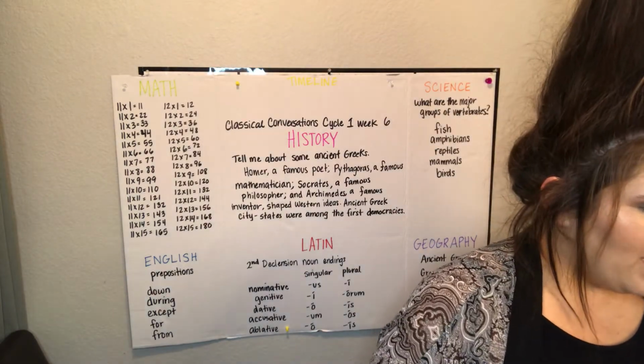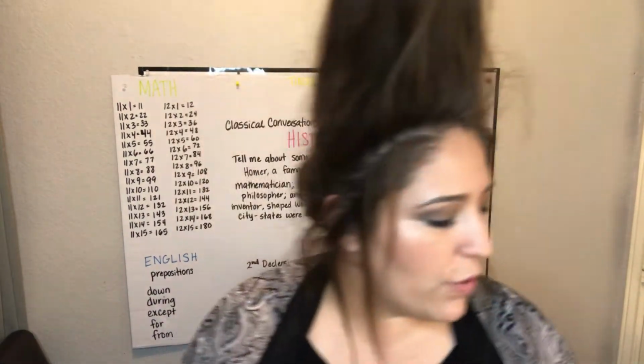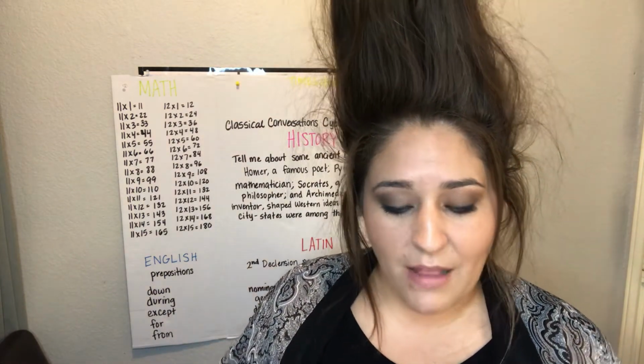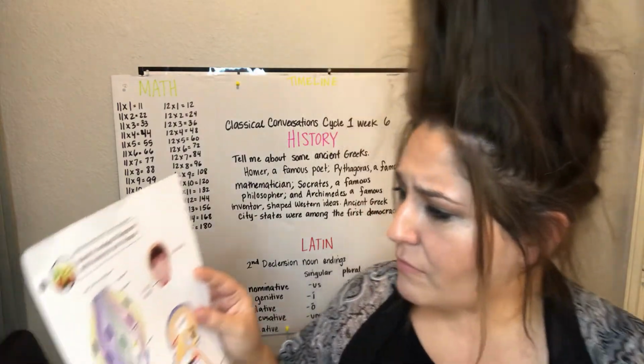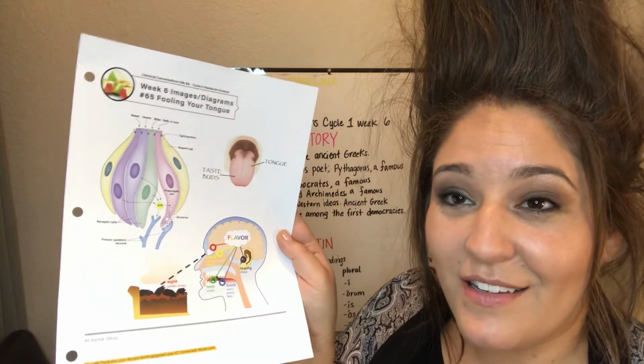For science, we did things about fooling the tongue. We kind of played a trick on our tongue. And this is what we learned. We've been learning about biology, which is the study of life and living things. And for our science today, we were trying to demonstrate how smell affects taste. And so we were smelling the vanilla on a cotton ball right in front of our nose while we took a bite of an apple. And we found out that the apple actually tasted sweeter.